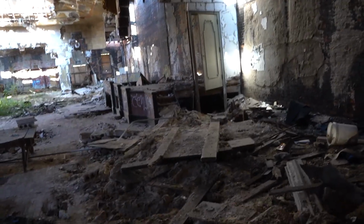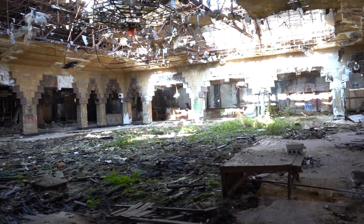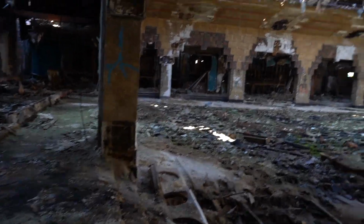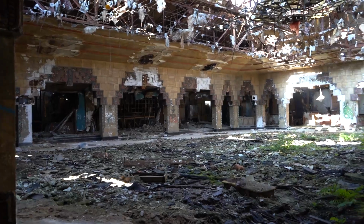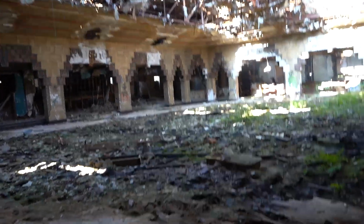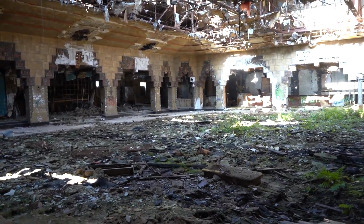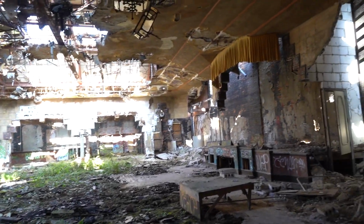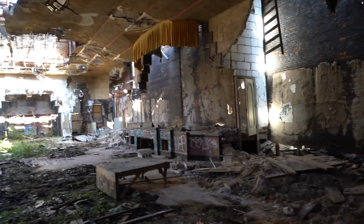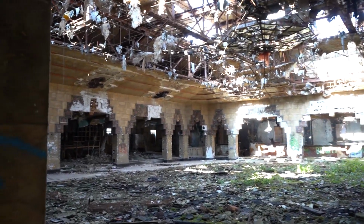A lot of these buildings in Detroit, you can't really see their beauty still. But with this, it's still all here for the most part, with minor differences. What I will say about this building too is how... I don't know, I lost my train of thought, but I mean, it's just incredible.